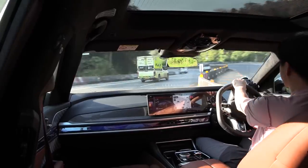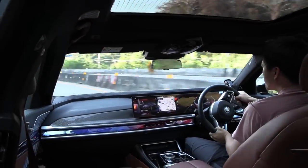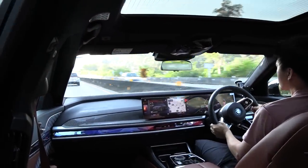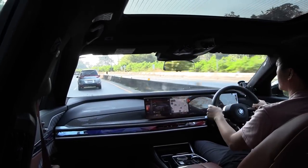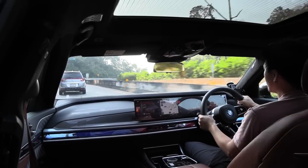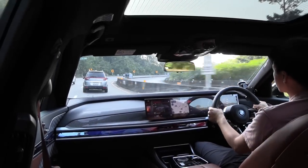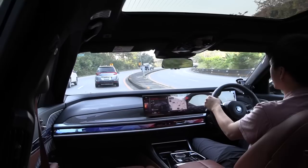So here we have some twisty roads. We should try to challenge it. Think about this: this car is 2,800 kilograms, but you can toss it around corners almost like a go-kart. And then you get stuck behind Thai right lane huggers. Do they move out of the way? Do I have to flash at them? Seriously, bro? Come on.